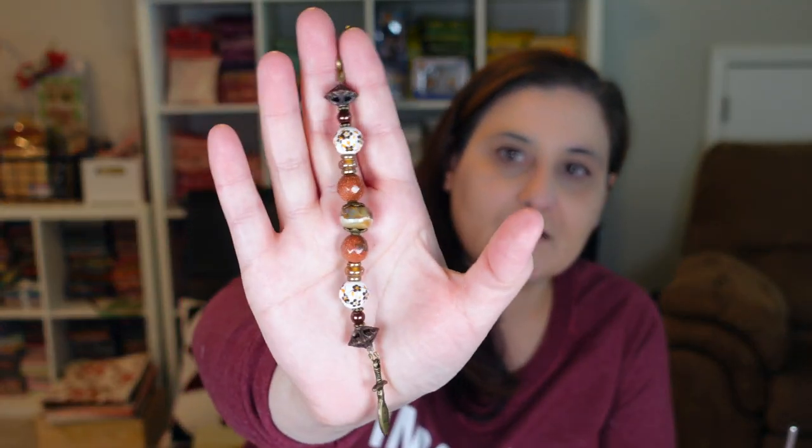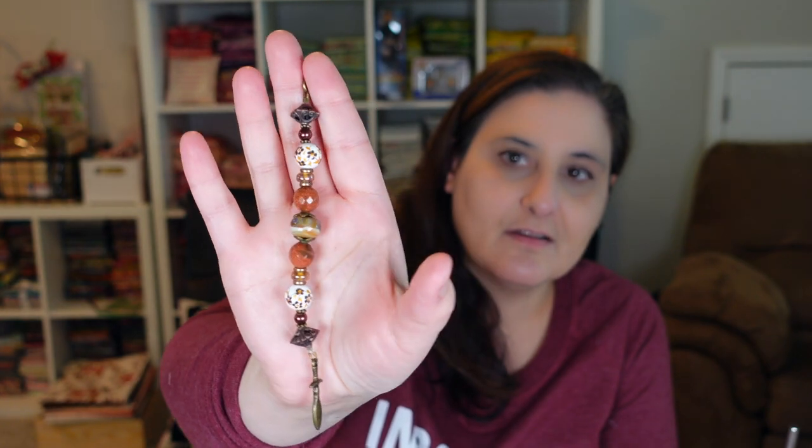Anyway, so we've got still quite a few of these left in the shop if anyone's interested. I actually need to bag these up. I have them sitting in like a box here. But yeah, I really wish that they showed up better in pictures, because they're so pretty. This is another one she made. They're so pretty.